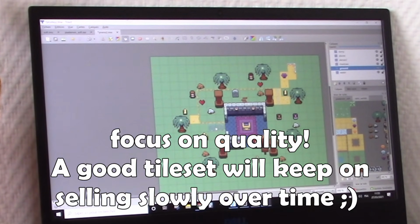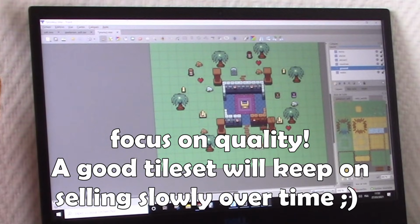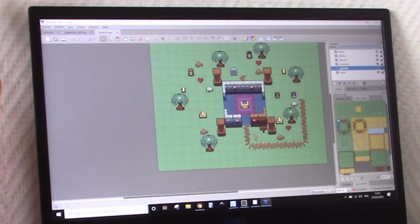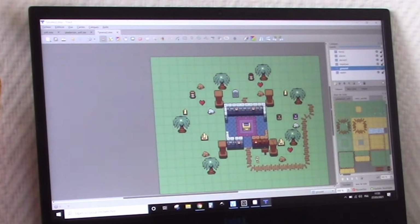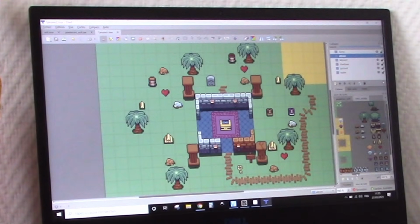Of course, if I had more time on my hands, I would have probably finished it in, I'd say, maybe a week, but I decided to really take my time and not stress too much about when the tile set was going to be released. I told myself that it was going to be released when I felt it was ready for release.